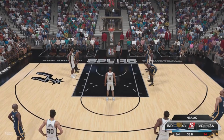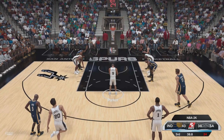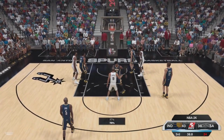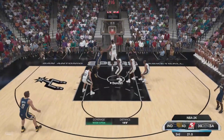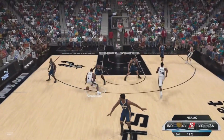McDyess comes in for George. Dunleavy's checked in for Brandon Rush. And it's Ford in for Darren Collison. And Tony Parker dropped. Jones with the screen on Ginobili. Here's Dunleavy. The rebound by the Spurs. Duncan's got his 5th rebound in this one.